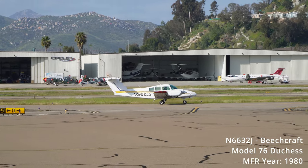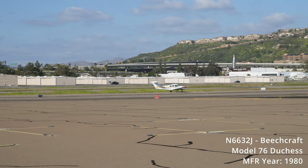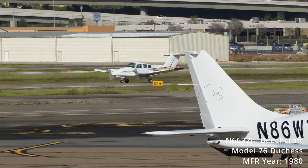Dutchess 32 Juliet, approved as requested. Runway 27 left, cleared for takeoff. Traffic approaching left base. Short delay is approved. 27 left, cleared for takeoff. 32 Juliet.